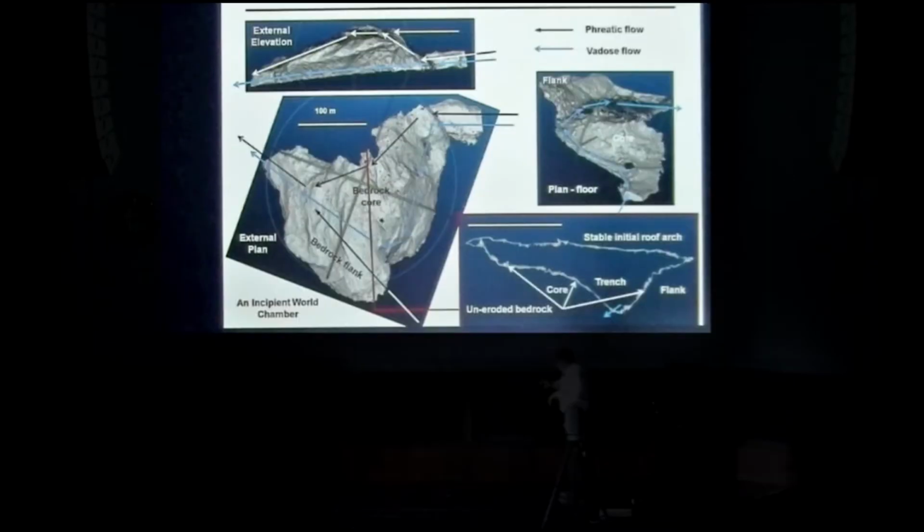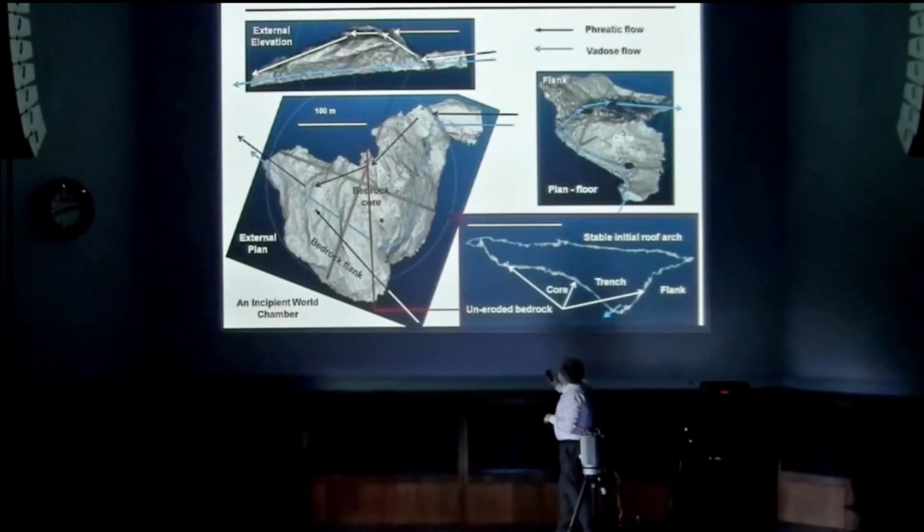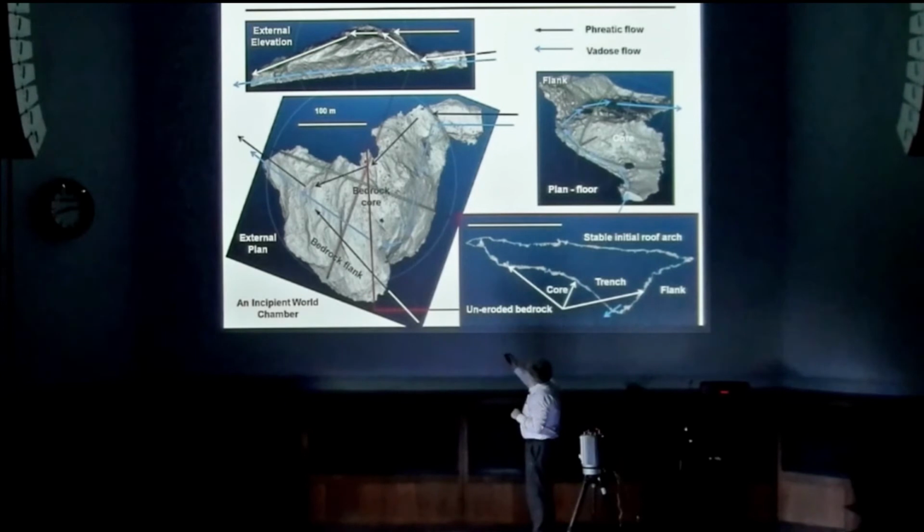This is a really complicated slide, so we'll start with the top left. That's the exterior elevation, so we're looking at the cave as if we're looking from the rock mass. And basically, the initial white lines through there show that this passage was two phreatic passages, one of which was a lift, and then a long downhill decline through it, and there was a tributary passage that came in.